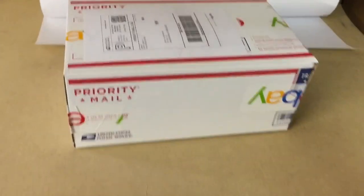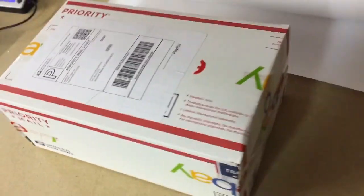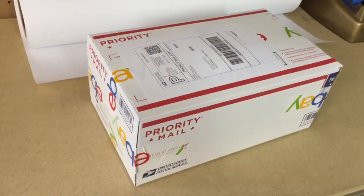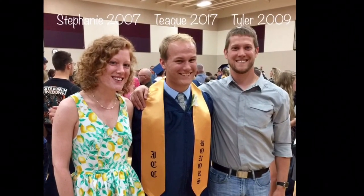I inadvertently packed this Trugether purchase with eBay tape. Anybody else do that? I hope I don't upset the customer. Perhaps they are anti-eBay and only buy on Trugether. Last one and done.